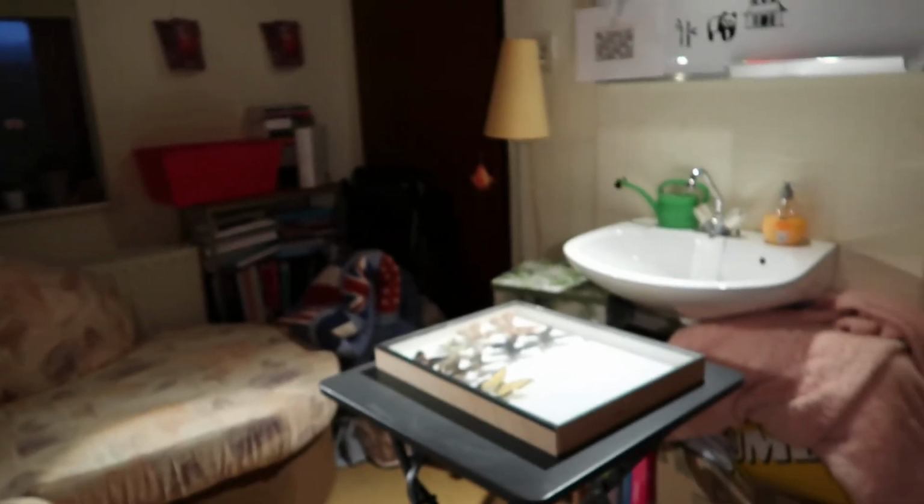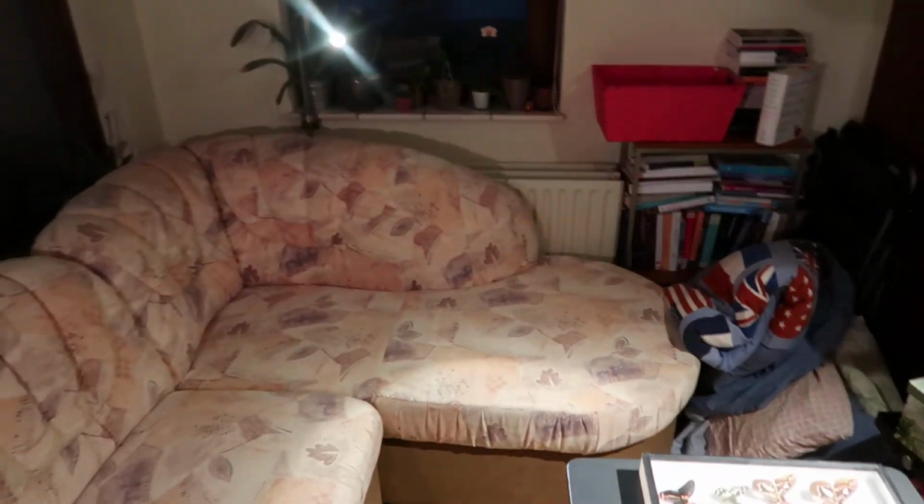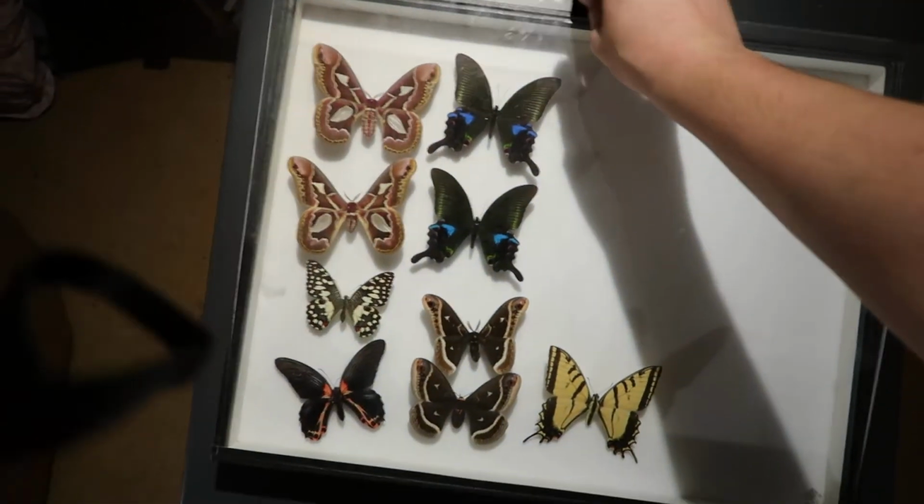Let's turn this thing around and film some of the room that I'm in. This is, by the way, not my room. This is my sister's room. But my sister moved out of the house and nobody uses this room anymore, so I guess I use it for filming right now. Or maybe this is a fun test. Here's some display.